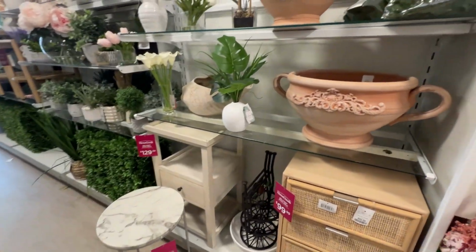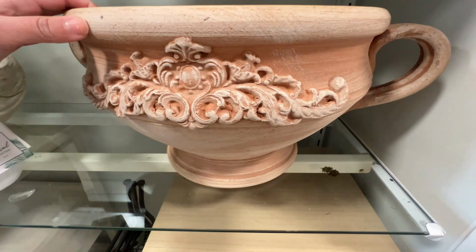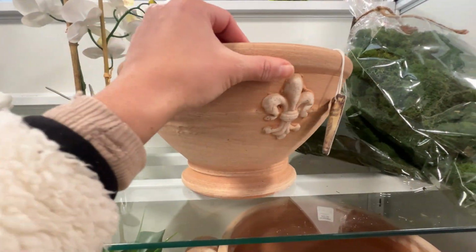And now another interesting thing that I'm seeing right now are planters and patio decor with that European vintage shapes and heavy curly lines and patterns like these planters you're seeing now.